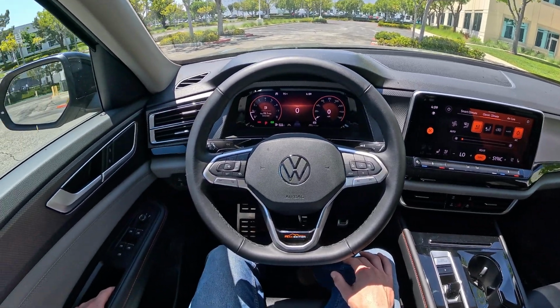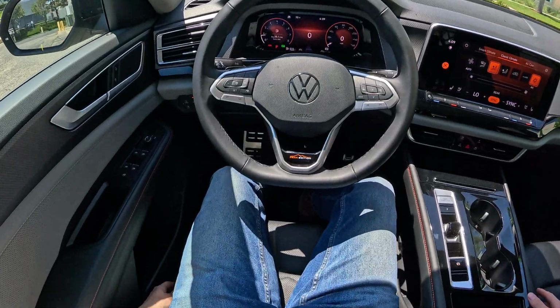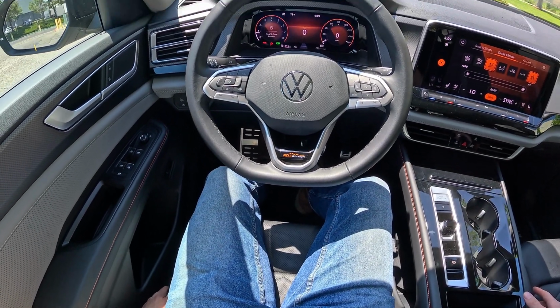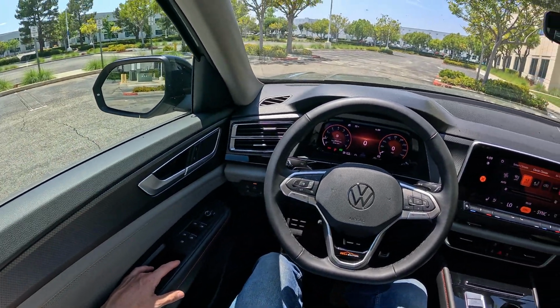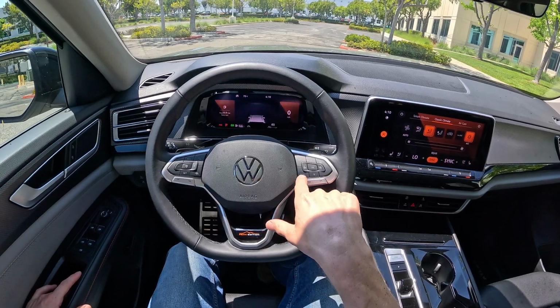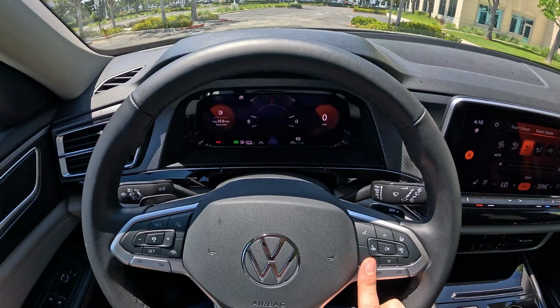Maybe. Maybe not. Maybe that's in a different package. Hey, seat's working. And now it's stopped again. Another thing that stopped working throughout my time with the car is you can change all these different screens here on the digital cockpit screen.